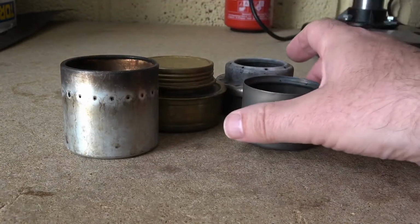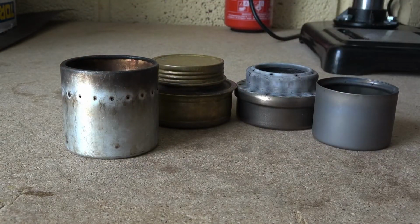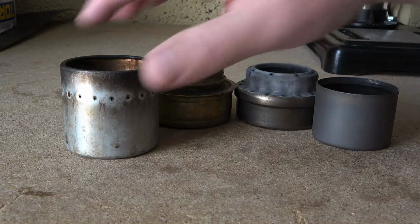Before you know it, you've got loads of stoves. And when you've had enough of meths stoves and you're confident with them, it's time to move on.